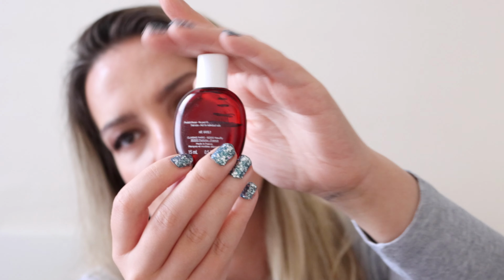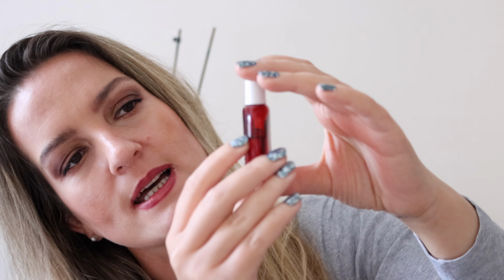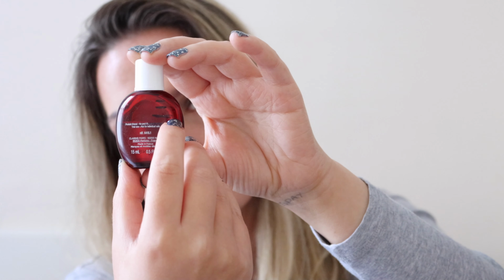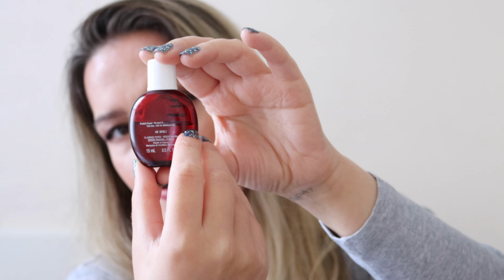The next product is by Clarins, and this is a kind of perfume. I've made some actually decent progress. I mean, it goes down bit by bit, so you can see that that's where I was in the last update, and that's where I'm at now. So I'm nearly halfway through it.